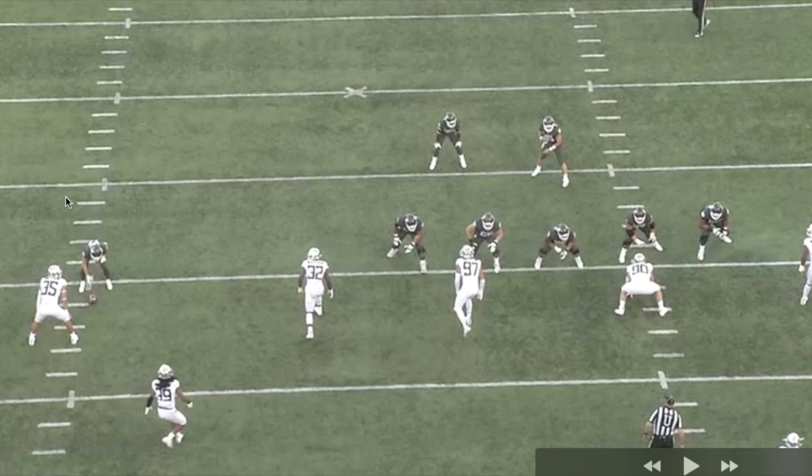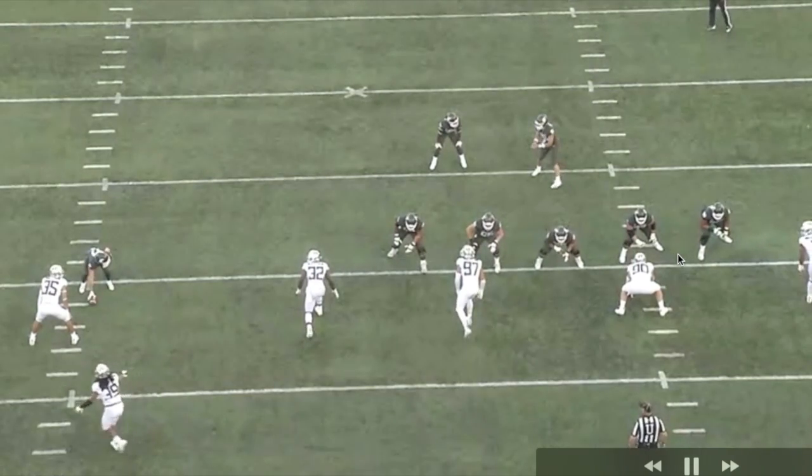Take a look at this goofy stuff that Washington State did. They're gonna line the snapper up because the center's right there. The center's there with no football, but they're gonna put the snapper there and look at this goofy stuff. Just take a look at him, goofy or whatever.